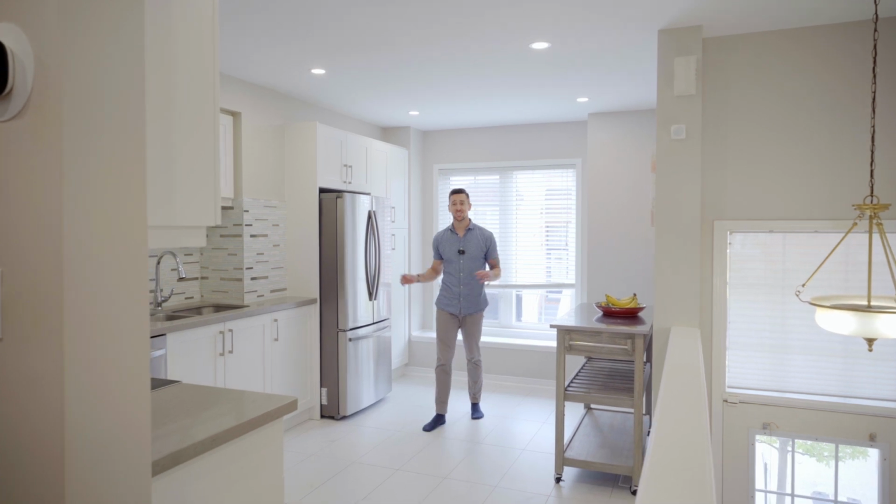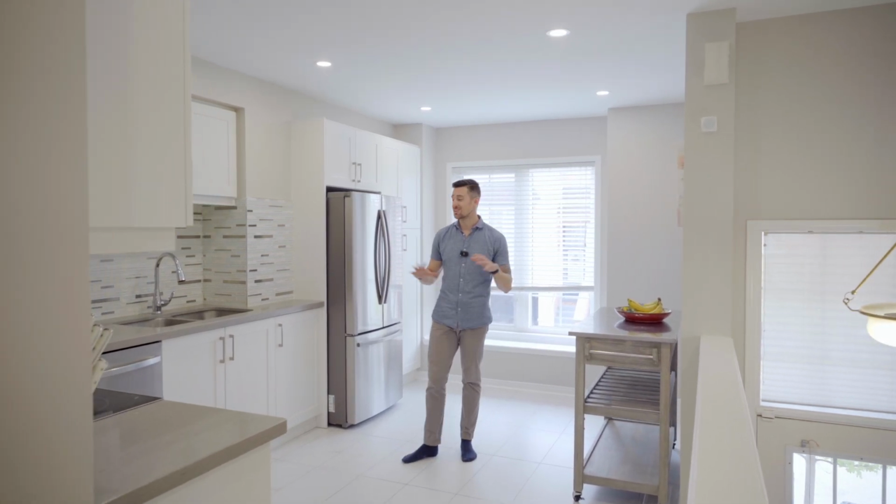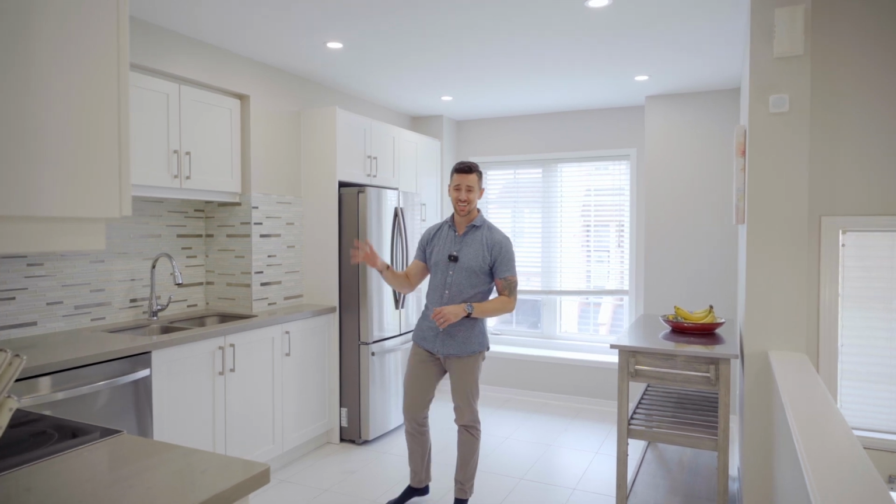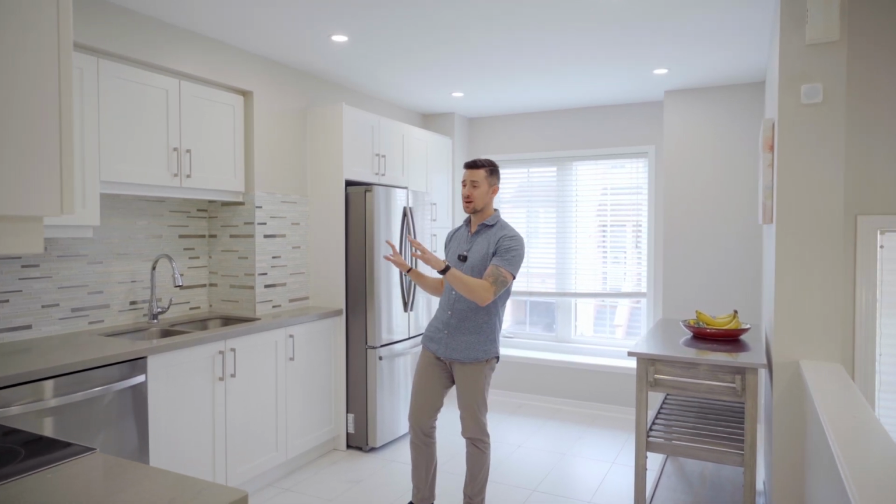Imagine this beautiful kitchen can be all yours to enjoy. You've got tons of prep space, beautiful finishes with quartz countertops, stainless steel appliances, and an upgraded backsplash.